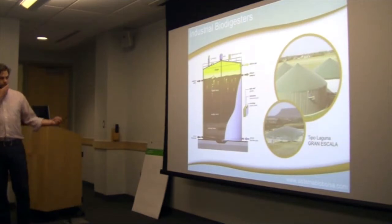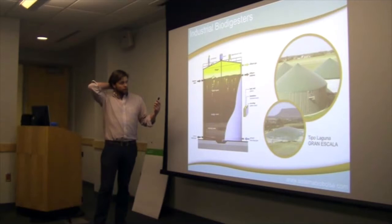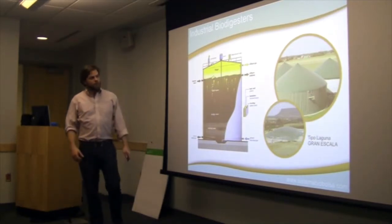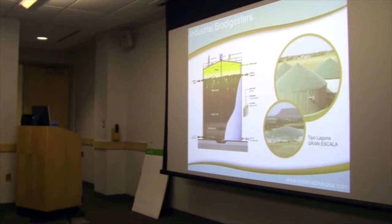Like I said, digesters aren't anything new. There's a whole relatively thriving industrial sector. You've probably seen these, they're kind of generic. Yeah, we use that picture more. This one is the classic.